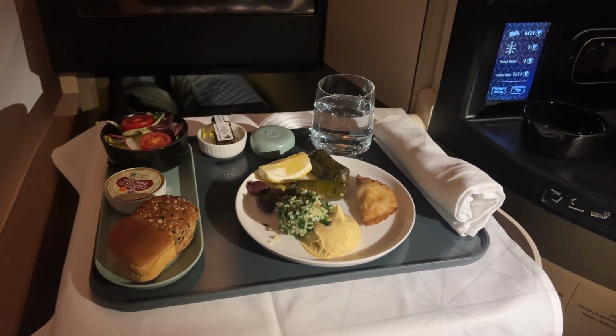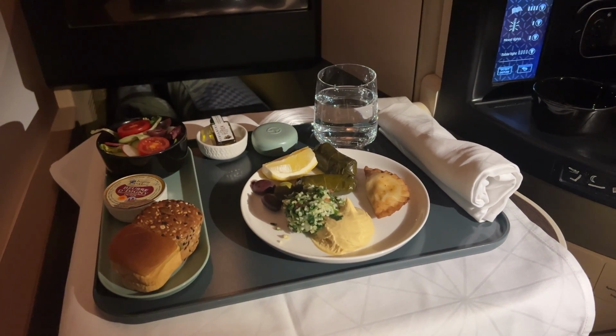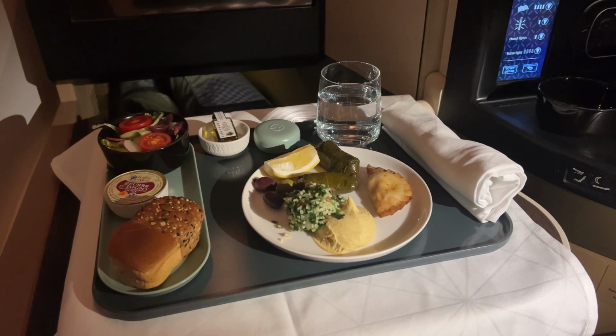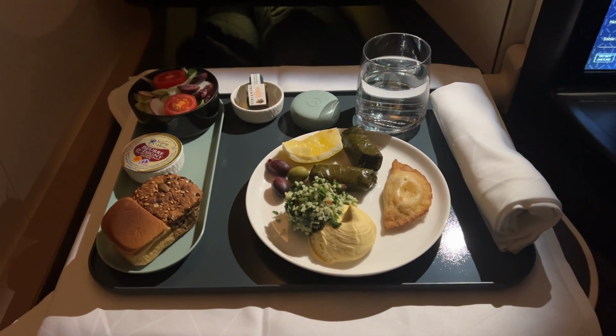Okay, so the Mezze came a lot quicker than I thought. It's a selection of hot and cold Arabic appetizers. It also is served with a side salad, some bread, and some condiments. And I must say, everything was delicious. The crew member asked me what drink I was after, and for now, I just felt like some water.